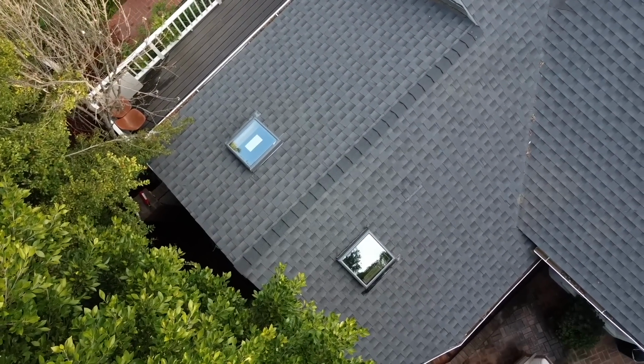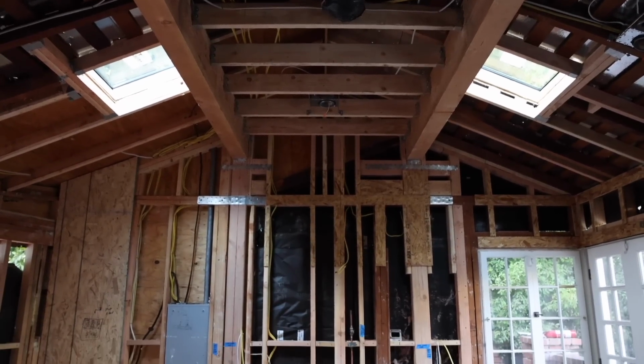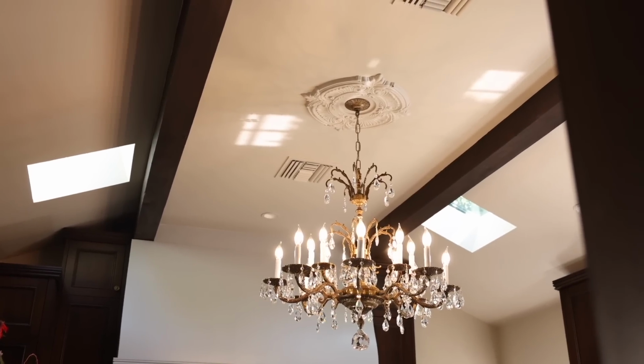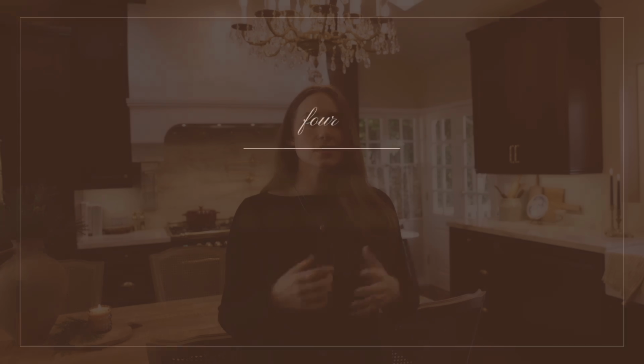So something we have throughout the other rooms already are skylights. So it was a must for us to have skylights in this space to really bring in as much sunlight as possible throughout the day. Now, obviously raising ceilings and adding skylights, it's a very structural change in your remodel. So if you're opening up the walls and you have the opportunity to add those things in, fantastic. It will greatly change the way a space feels.